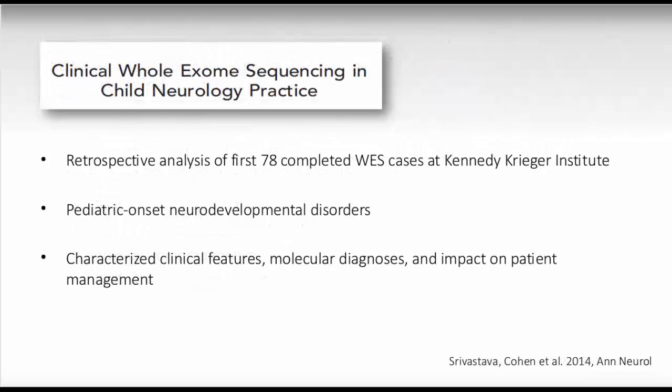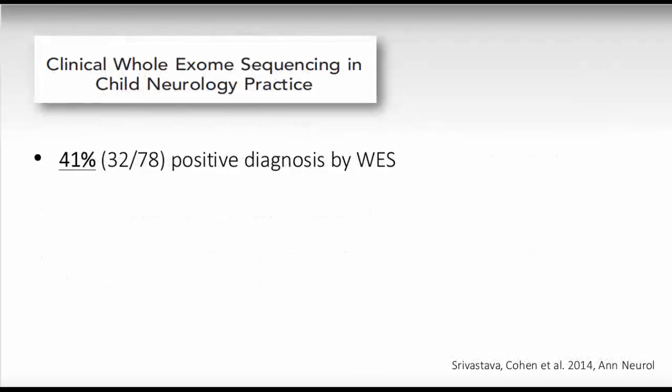We did a similar retrospective study in our patient population at the Kennedy Krieger Institute, and we performed a retrospective analysis of our first 78 completed cases that had undergone exome sequencing among patients with pediatric onset neurodevelopmental disorders, such as autism, intellectual disabilities, cerebral palsy, etc. We looked back over our first 78 completed cases, and we characterized the clinical features, the diagnoses, and the impact on patient management. And what we found was that in 41% of our original cases, we did obtain a definitive positive diagnosis by exome sequencing.